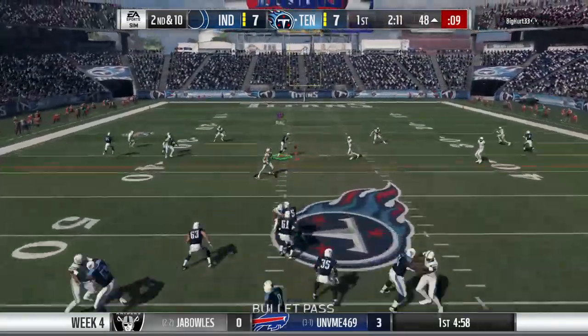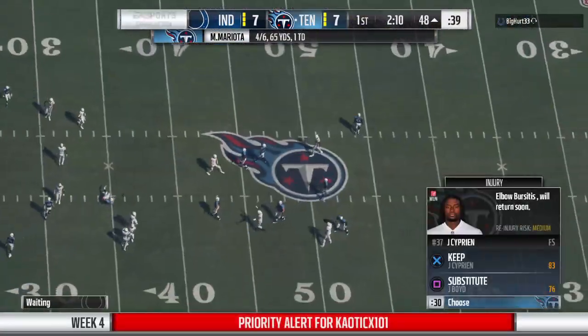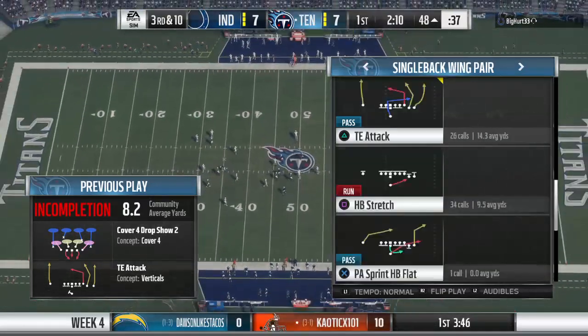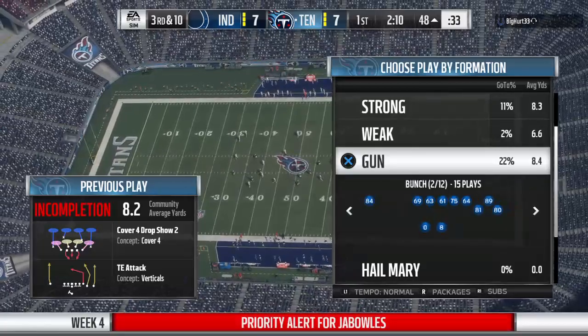Mariota now on 2nd down, and incomplete there. A nice hit jars the ball free and brings up 3rd down. The turnover put them in great field position. They don't want to squander it with 3rd down coming up.